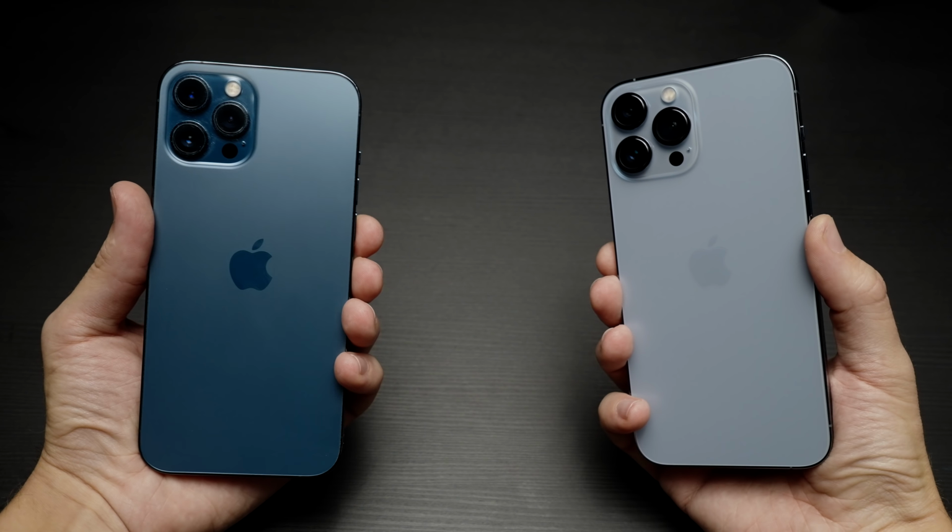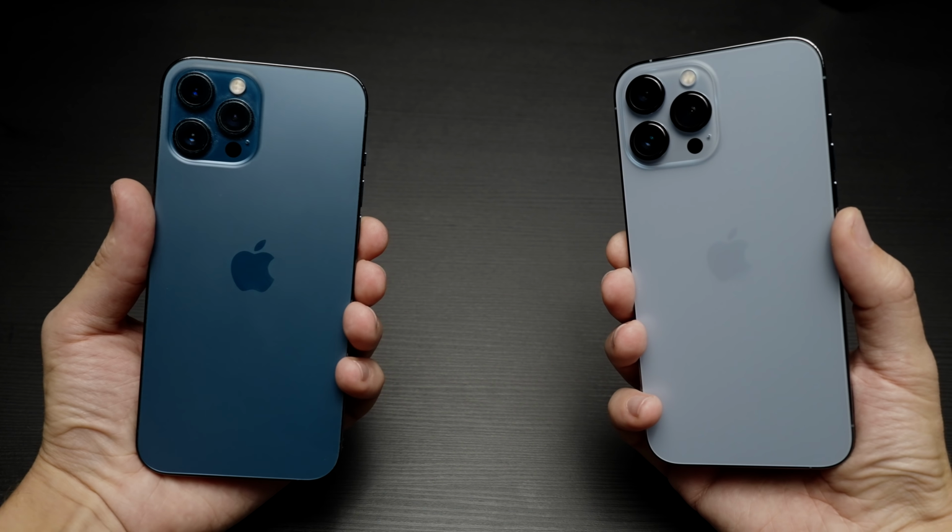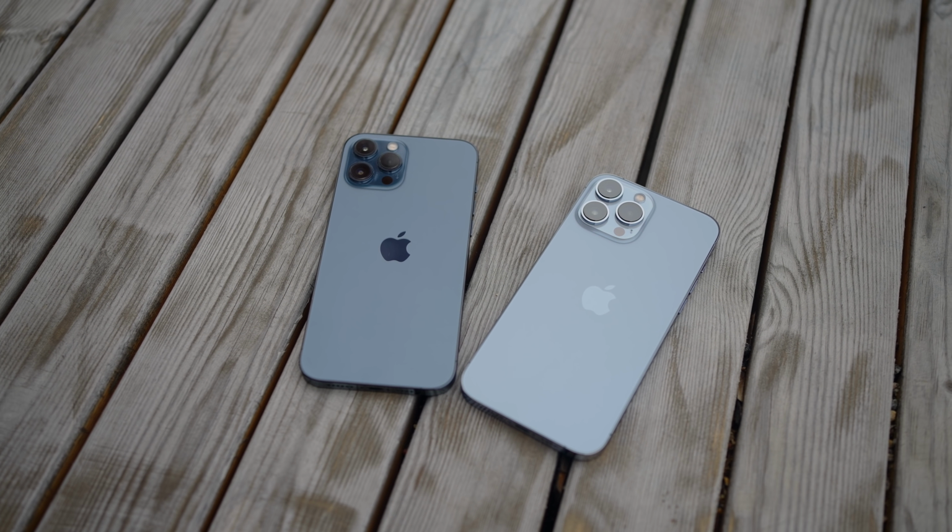We're comparing the iPhone 12 Pro Max with the 13 Pro Max in terms of video, all of the aspects. Let's go.